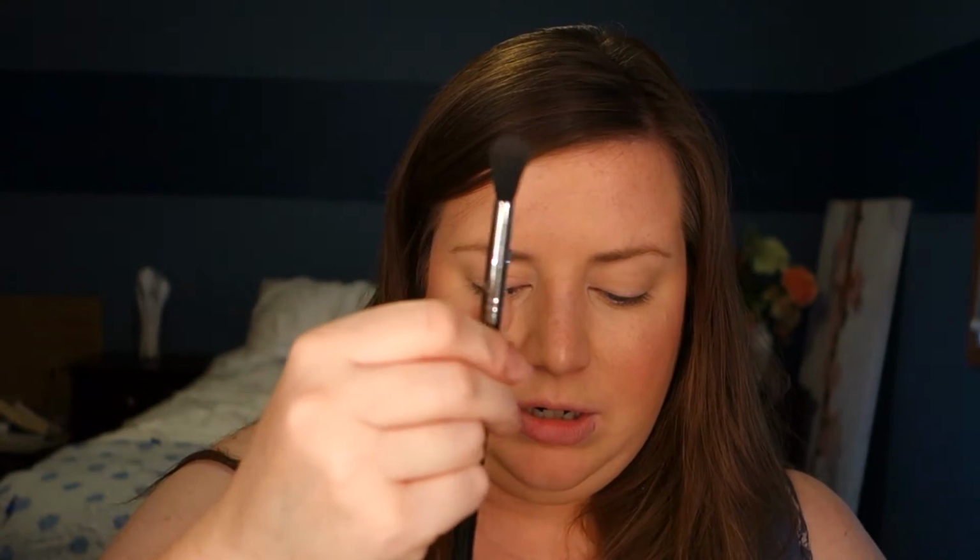Setting a cream with a powder then helps other powders blend on top of it. Alright, I'm going to grab my Sigma Taper Blending E40 brush. And there's a ton of different blending brushes you can use. I really like blending brushes, but this one's my favorite.